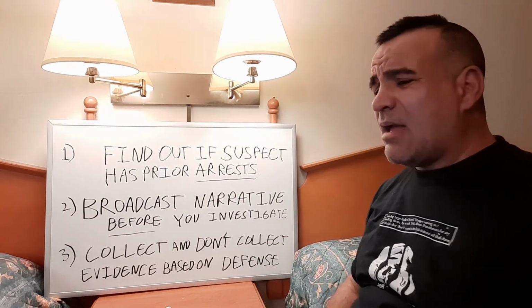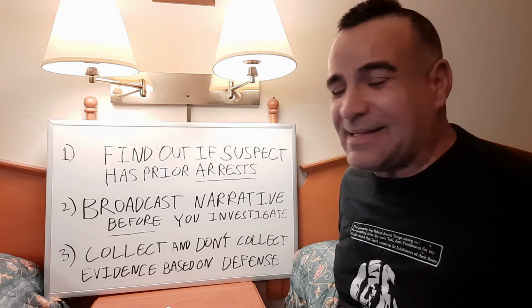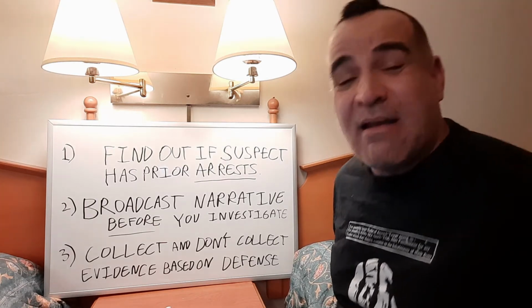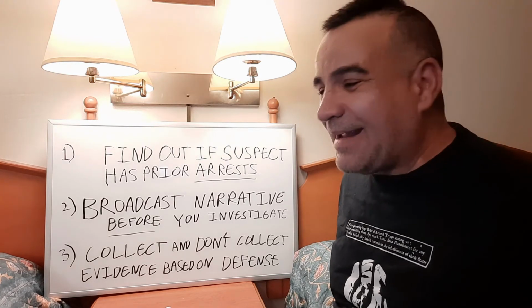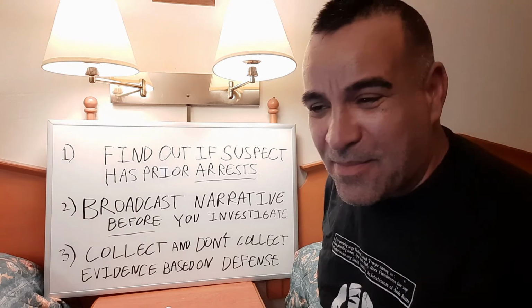And 3, don't collect evidence that could show that the suspect is innocent or hurt your narrative. People in jail can't get evidence that proves their innocence. Don't do it for them.